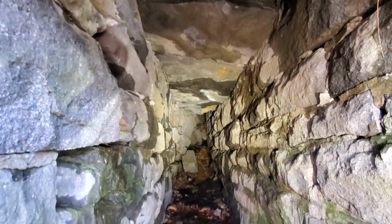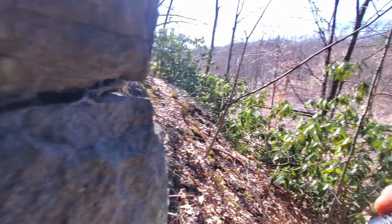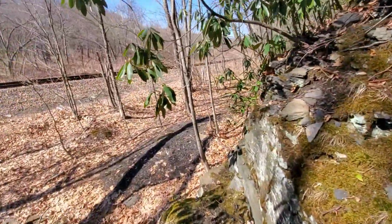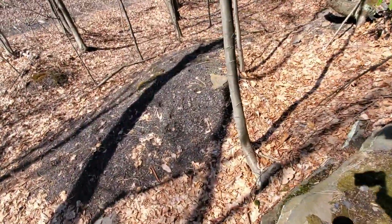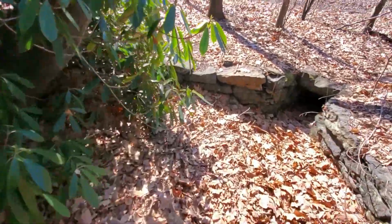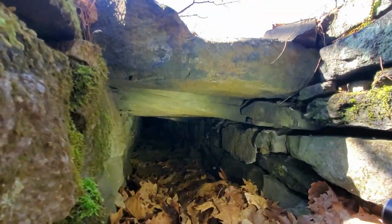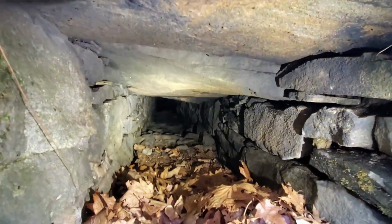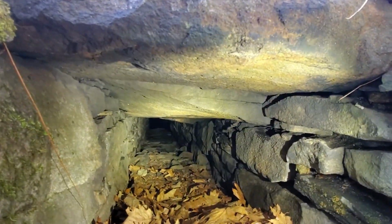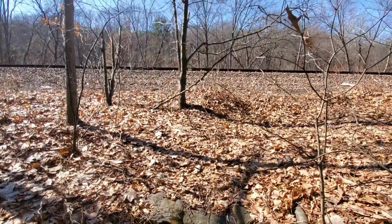Looking in. Get a nice cool breeze coming out of here. Don't mind staying in here today. Beautiful. But yeah, we're gonna climb down here and I'll show you the inside of that smaller culvert. And again, just love the detail on all the stonework. And this would have channeled all the way out to the river. You can see how that's all nice stone layered in the bottom here. Incredible. And that would roll right out to the Lackawanna.